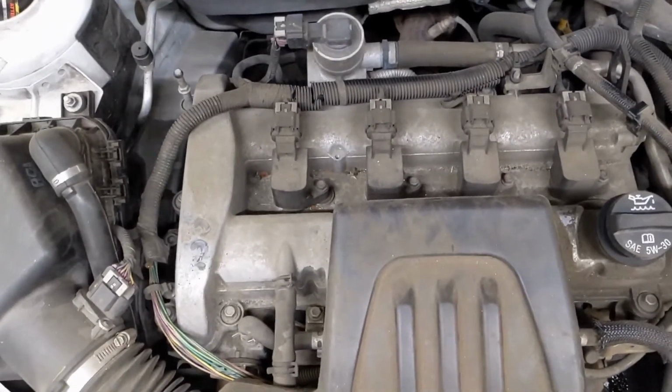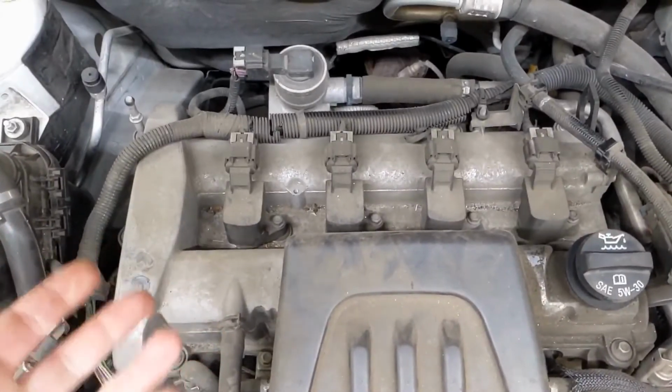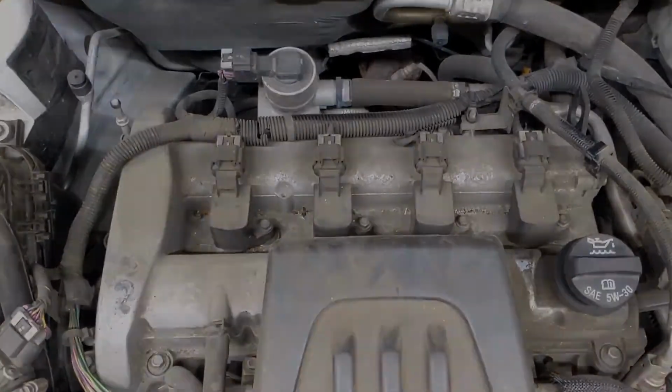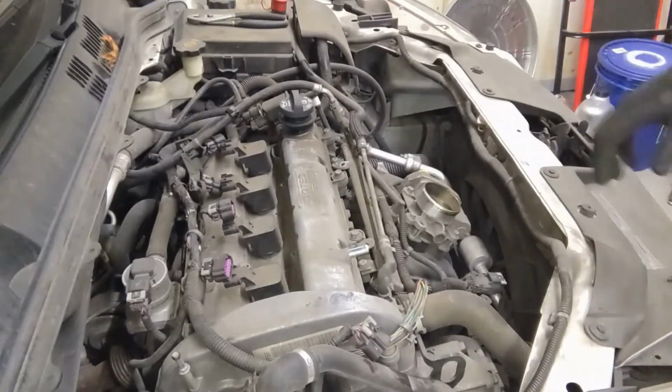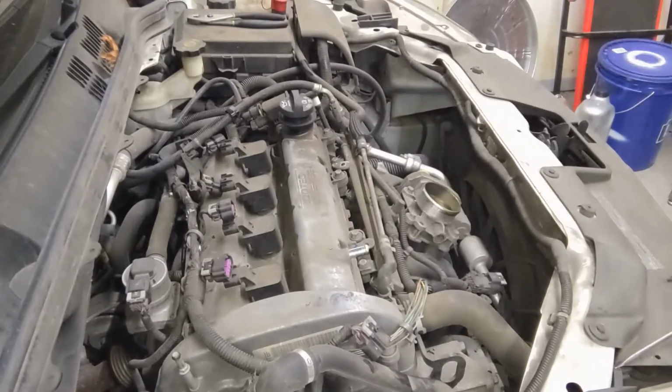So that's from the top. Let me crawl under and let you hear it from underneath. See, it just stopped, and now it's smooth again. Let me go underneath and then make it act up again. I'm gonna have it just crank, just so you can hear it crank over. Instead of doing a compression test on each one, you can just hear the rhythm of the engine.